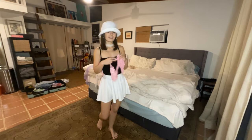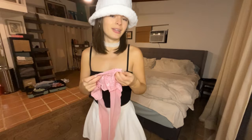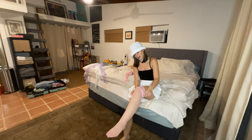Okay, so these are the pink ones. This material is a little different than the purple ones. They're stretchier and they have lace at the top, so I also think this is a cute look with this outfit. Ooh, they're very soft. I love that. And they're not gonna go as high on my leg, but still cute.